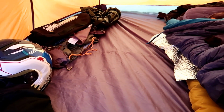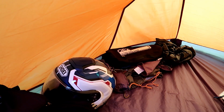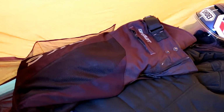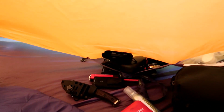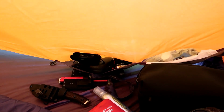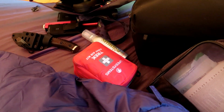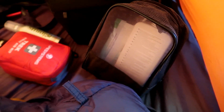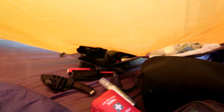And then I always chuck everything to do with all bags and stuff that you've unpacked on one side. Helmet and all my bike gear. You just stow it there. Other bits of kit, where you can see. Wallets in there and stuff like that. Got knife, head torches, got some smidge, got med kit, you never know. Toiletries, there's my drone bag, and there's the water filter.